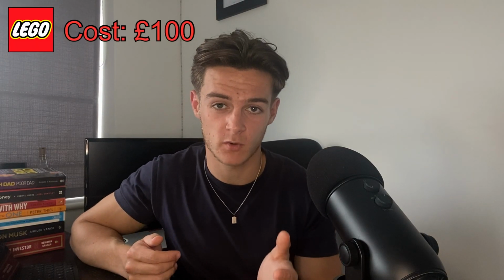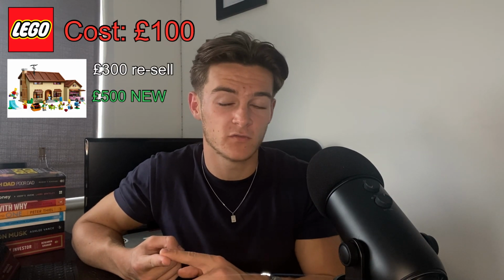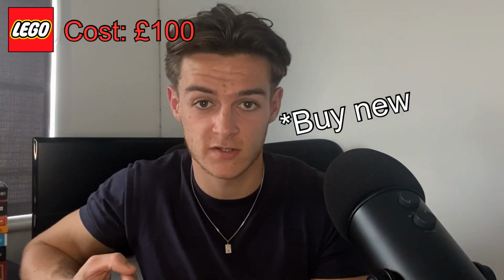So if we break it down to how much we've actually got for £100 worth of Lego, we've got the Lego Simpsons house, which is worth around £300 to resell, or around £500 to £550 to buy it brand new. We've got the Quickie Mart, which is again a similar price, £300 to resell, or around £500 to £550 new. We've got the collection of the Toy Story minifigures to resell, which I've seen sell between £10 to £20. We've got the SpongeBob minifigures, which again probably sell around £5 each.